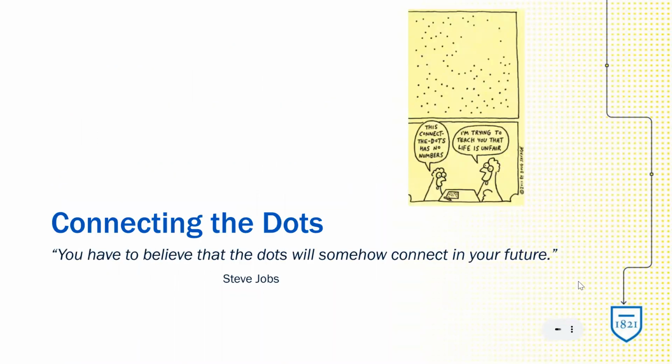Let's talk about how we can connect the dots for your future employer between their needs and how you can fulfill these needs.